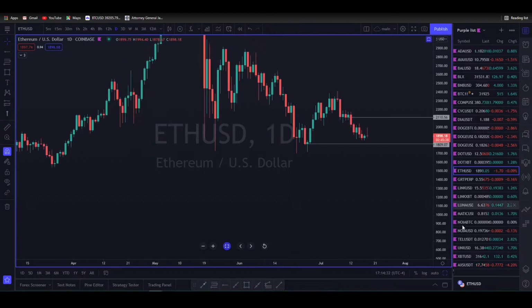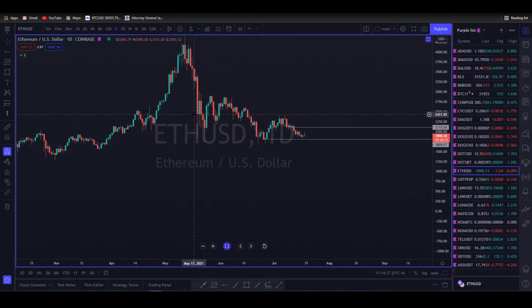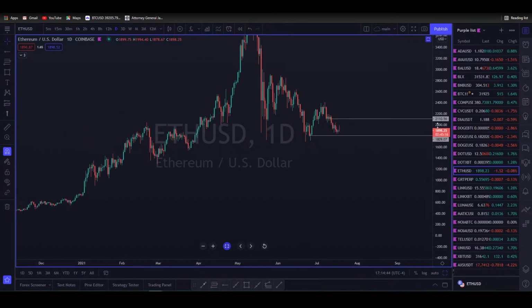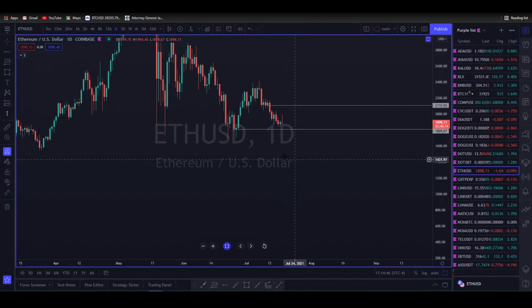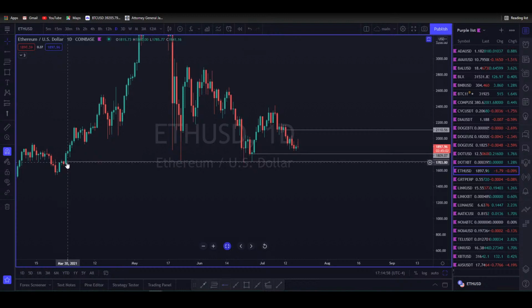So this morning I had a members and channel members and Patreon live stream, and we were discussing a pattern similar to this. So what you can do is you can wait for the breakdown, wait for the daily close, make sure you don't have the very next day end up taking out that bearish close. Otherwise you might be looking at a bull trap. But continuation to the downside, there is going to be support right there as well.